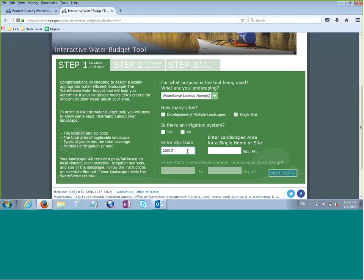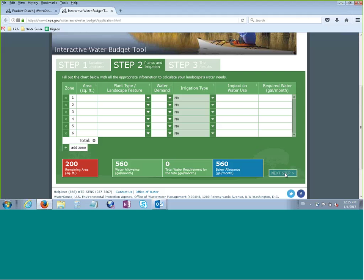And so the tool has background geographical information. And then we're going to do a small yard of just 200 square feet. And then what I'm going to do is come back and change the zip code, just so that you guys see the difference of water needed for the same type of landscape in one area of the country versus another. Then you go ahead and go next step.